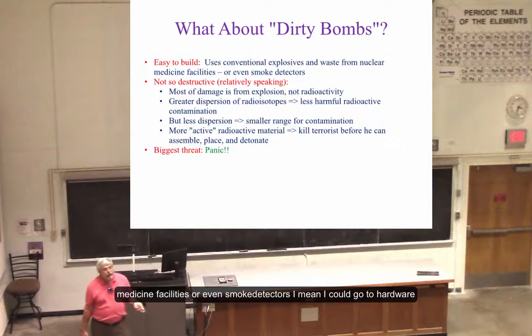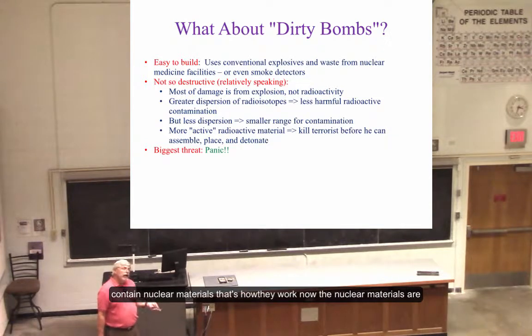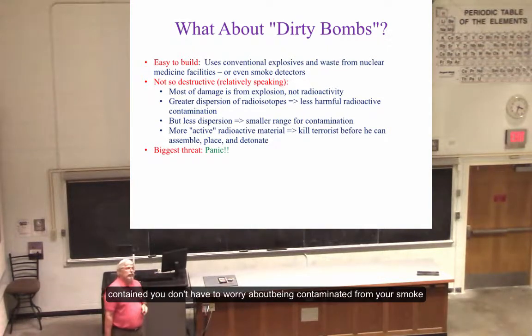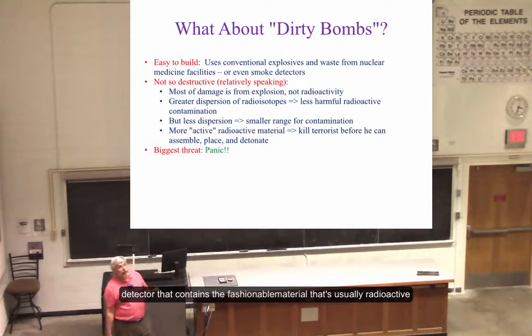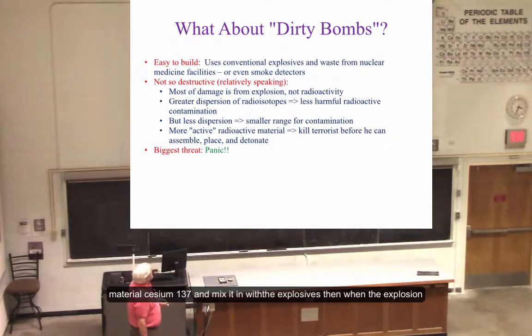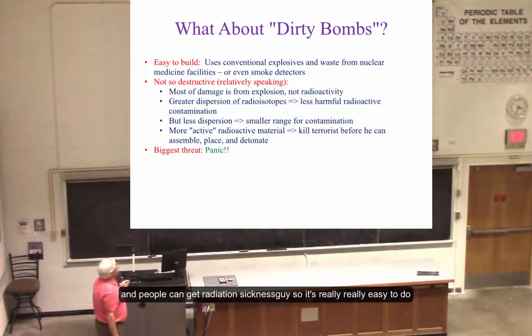I mean, I could go to a hardware store, buy lots and lots of smoke detectors. Smoke detectors all contain nuclear materials. That's how they work. Now, the nuclear materials are contained. You don't have to worry about being contaminated from your smoke detector. However, a bad guy can open up the little capsule inside the smoke detector that contains the radioactive material, cesium-137, and mix it in with the explosives. Then when the explosion occurs, this radioactive material is dispersed and people can get radiation sickness. Okay, so it's really, really easy to do.